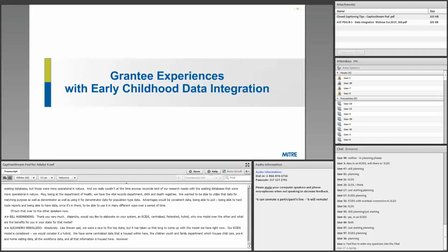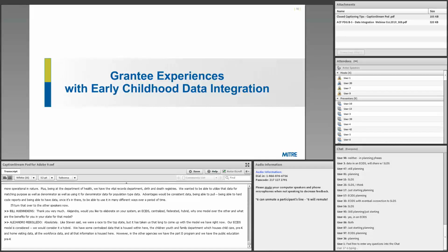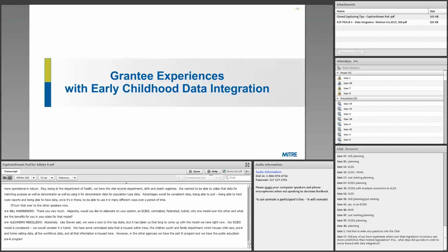However, in the other agencies, we have the Part C program, and we have the public education pre-K program, as well as the 619 information. So what we are doing right now is all that information is being fed into the centralized warehouse to provide the information and do all the matching of the data.